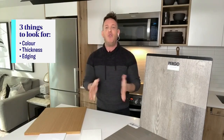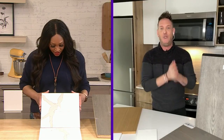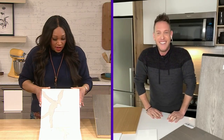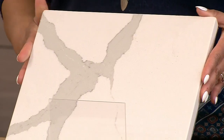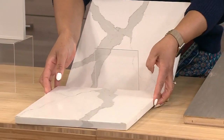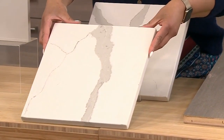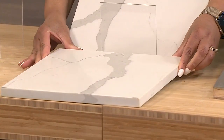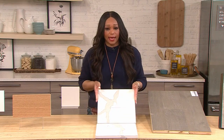So, Trace, in front of you, you have A and B, two samples of stone. Both are quartz. One is a brand name, one is generic. I want to see if you can guess which one is which. Okay, well, this is A, and it feels heavy, and it looks like any good brand of quartz. Ooh, this one's even heavier, and this is B. Okay, so if I'm guessing for the generic brand, I'm actually going to go with A. Am I right?